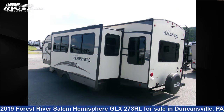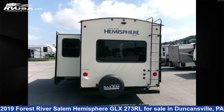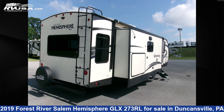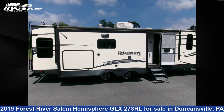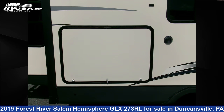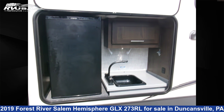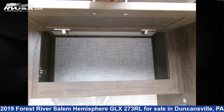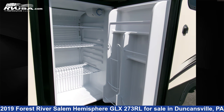This used Forest River is 34 feet 4 inches in length and features sleep 6, air conditioning, DVD player, LP detector, slide-out, spare tire kit, TV, oven, external shower, water heater, leveling jacks, and 48 gallons fresh water capacity. The unloaded weight of this 2019 Forest River Salem Hemisphere GLX 273RL is 7,294 pounds.